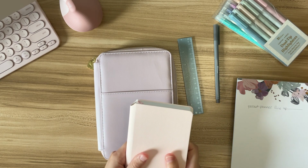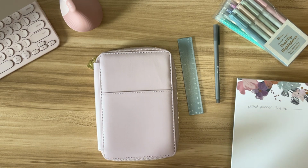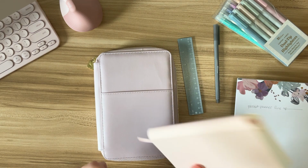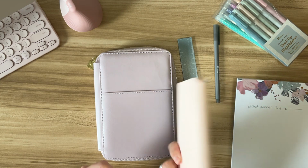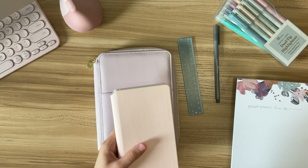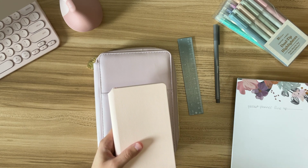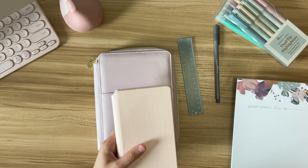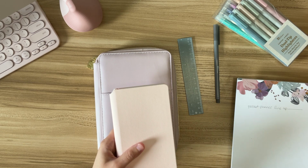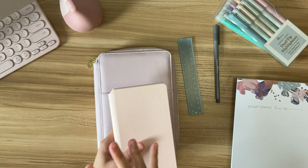I cannot stress enough, the pen is going to matter. If you have bigger handwriting and you're using a 0.5 or 0.7, this is definitely not going to work. I learned a long time ago that if you're writing in a smaller planner, you absolutely need to have a smaller pen tip. I don't care what you say. It's going to look neater and cleaner because it's in a smaller space.